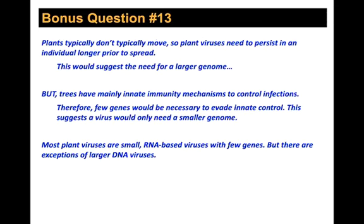There are two ways you can approach this problem. Plants don't typically move, and so plant viruses need to persist in one individual plant longer than, for example, humans that interact with each other. If it's going to be something that needs to persist longer, that typically suggests you need a larger genome to regulate gene expression. Plants do have an innate immune system. They can make antiviral things, so you would have to evade those.